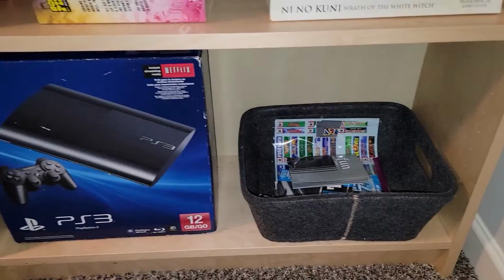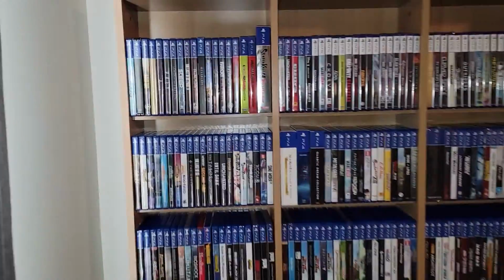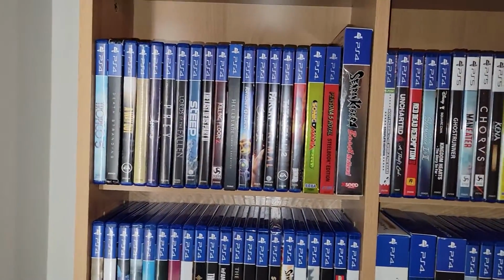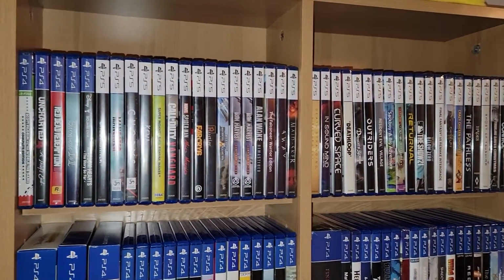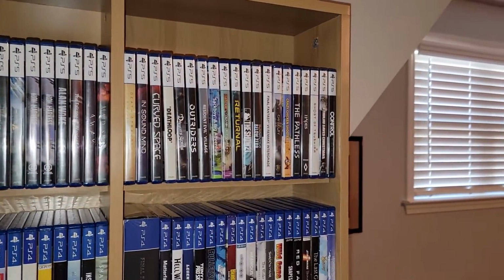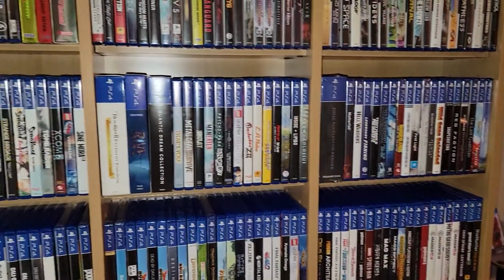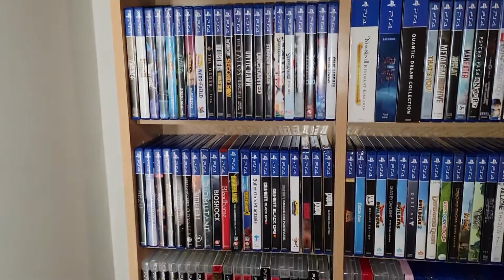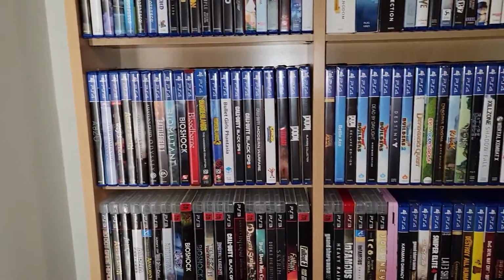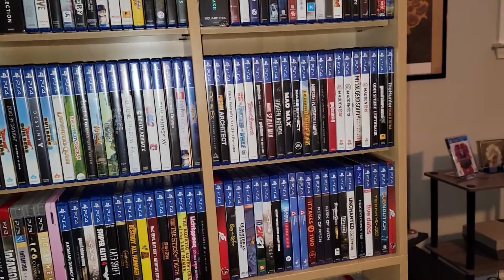That is a brand new sealed PS3. Don't ever want to lose access to those games. And I'm not going to talk about each one of these games, but you're welcome to pause it and look. I actually have 20 plus ordered from limited runs and other sites that are on the way. And I have an overflow room, which sounds ridiculous, that I have more games in, and I'll show you at the very end. I would say most of my games are PlayStation, probably around 90%.